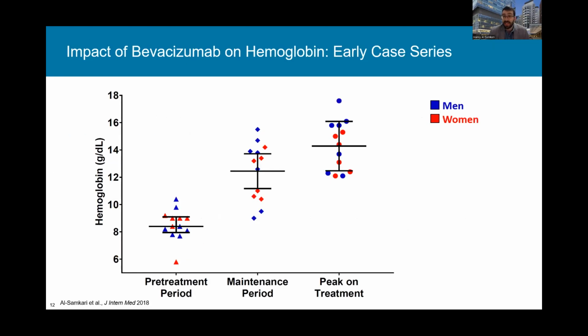This is what happened to their hemoglobin. Normal hemoglobin for a man is above 13.5, 14. Normal hemoglobin for a woman is above 12, 12.5. And we can see here that before patients started, their average hemoglobin was about 8. And in the maintenance period, their average hemoglobin was above 12. Most patients had normalized their hemoglobin. And then many patients had a peak on treatment that was very, very robust.